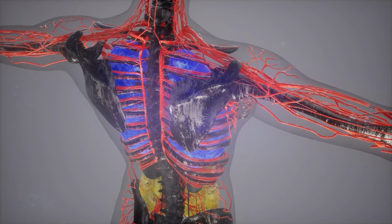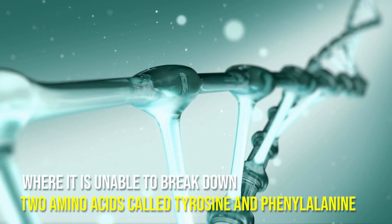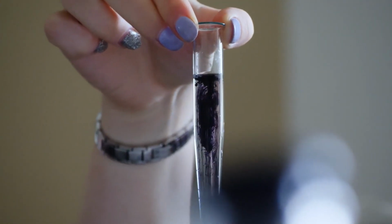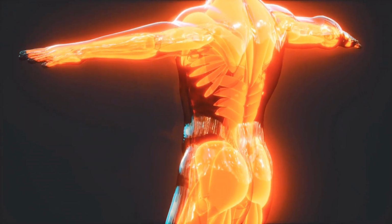As for black urine, it can indicate that the body suffers from a rare condition called alkaptonuria, where it is unable to break down 2 amino acids called tyrosine and phenylalanine. Another reason for very dark brown or black urine could be rhabdomyolysis, where the muscles break down and release myoglobin, giving the urine a dark color.